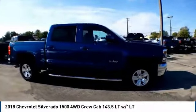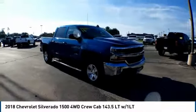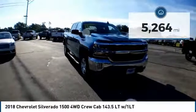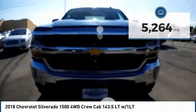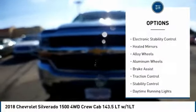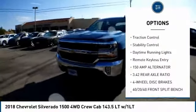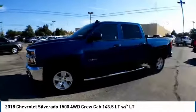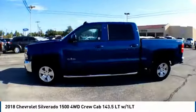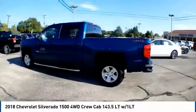The Chevy Silverado 1500 has the lowest cost of ownership of any full-size pickup. This vehicle has less than 6,000 miles. Here are some of this vehicle's great options: four-wheel drive, electronic stability control, heated mirrors, alloy wheels, aluminum wheels, brake assist, traction control, stability control, daytime running lights, remote keyless entry.